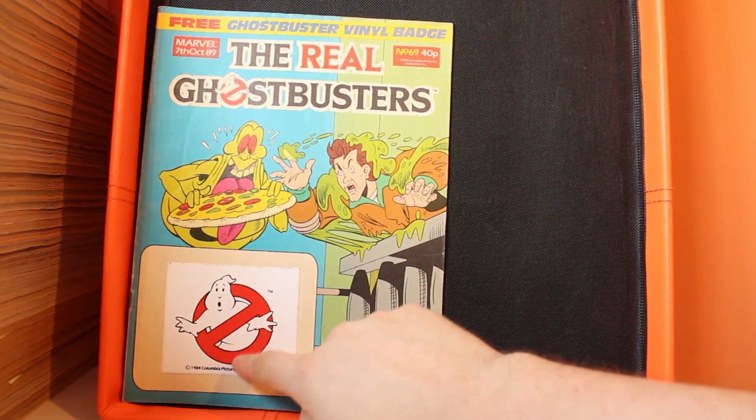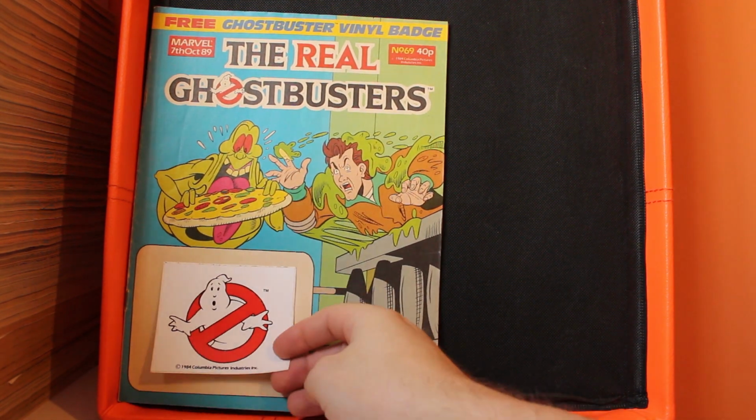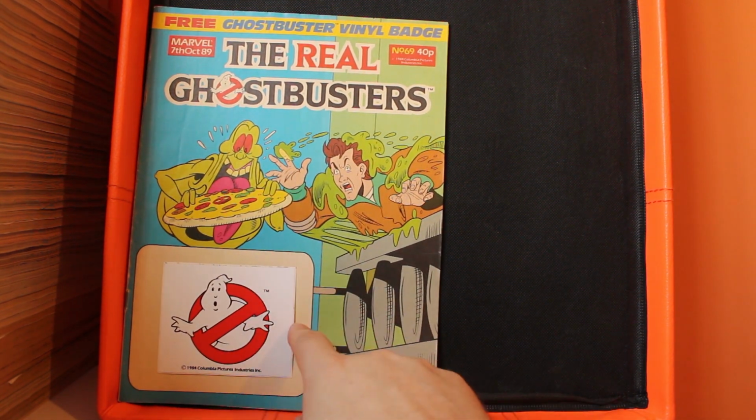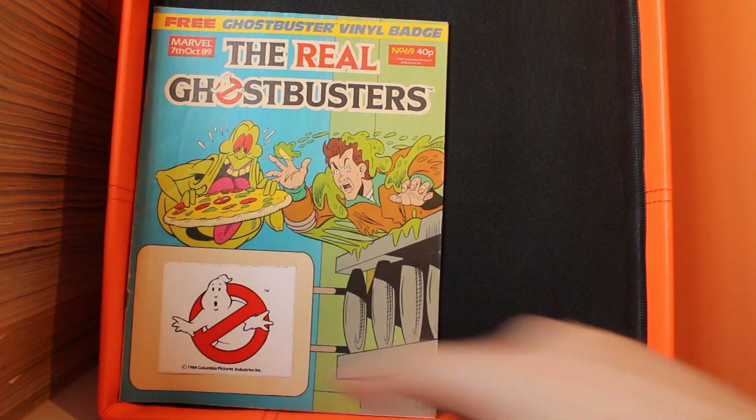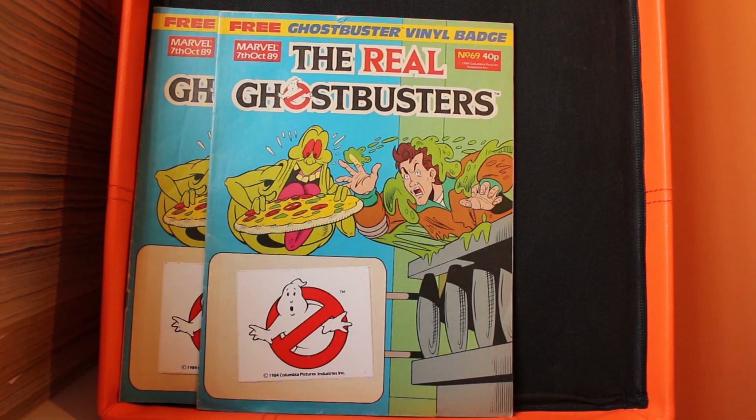Issue 69 came with a little vinyl logo sticker on the front. I don't know if I dare risk it, but it's really glued down. Underneath is basically this picture, so it's quite easy when you're looking on eBay to think that it comes with the sticker, but then realise actually it doesn't. It just looks like it did. So again, there's a few of these.